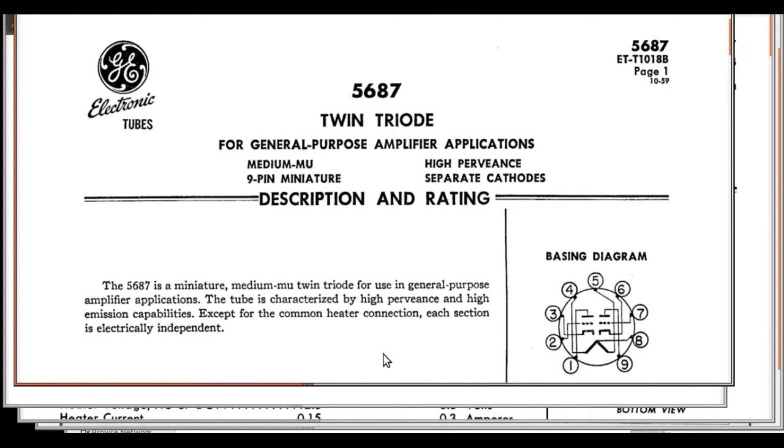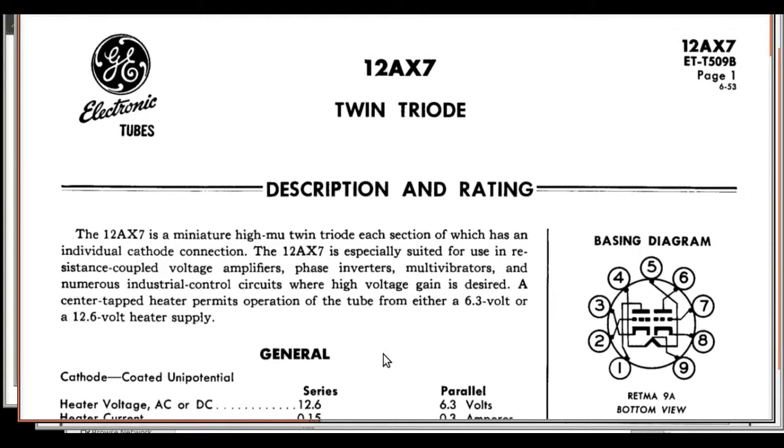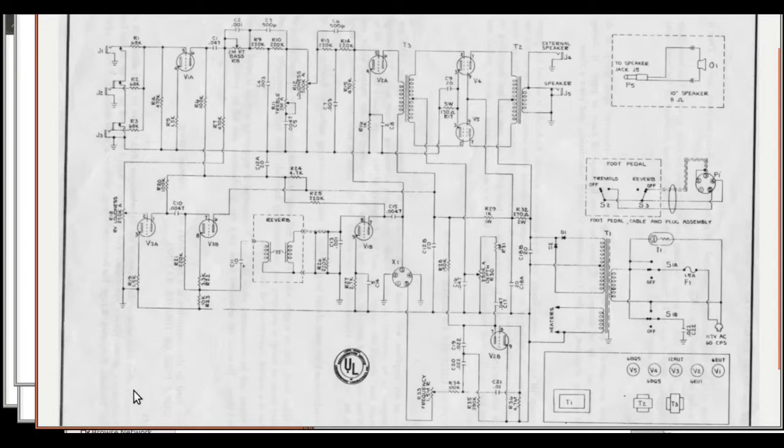I did some searching around, and some people say, well, can I just use a 12AX7 for this? And you can use a 12AX7, but it also has a filament between 4 and 5, and pin 9 is a center tap for that. I considered doing this, but I decided not to. I want to keep the amplifier as pristine as I can.